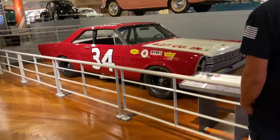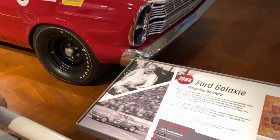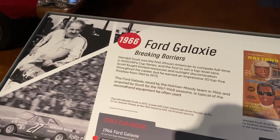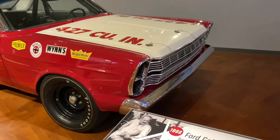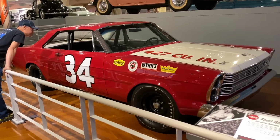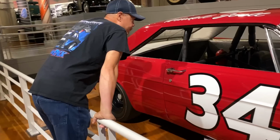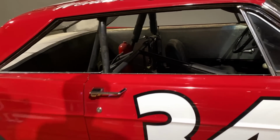Oh, Abe, now this is cool. Number 34 is going to be Wendell Scott, right? Correct. Wendell Scott. Got the 427 lump under the hood. I know Abe's digging this thing. Yeah, I want to bring this home with me. Yeah, me too. Look at that.